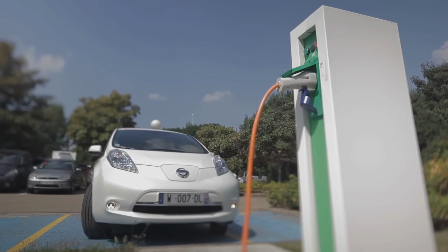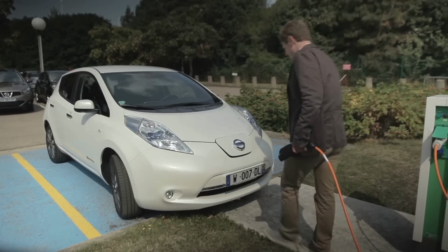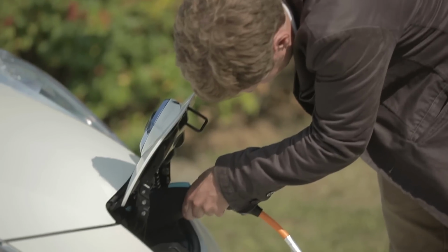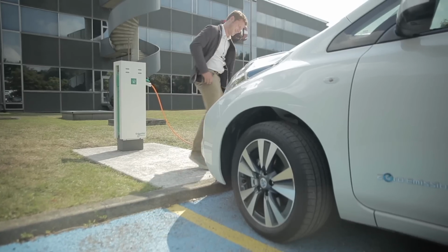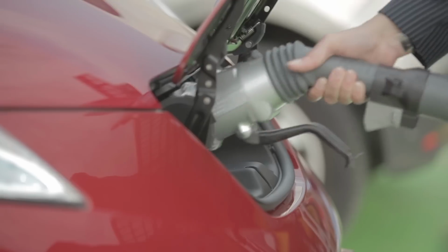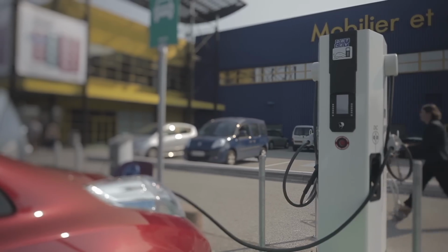Number 3. Your Nissan LEAF comes prepared for a 6.6 kilowatt charger. That costs another €1,000, but it will cut charging time from 8 to 4 hours when you use regular city chargers. And number 4 is fast chargers. This takes about half an hour to charge the battery up to 80% capacity.